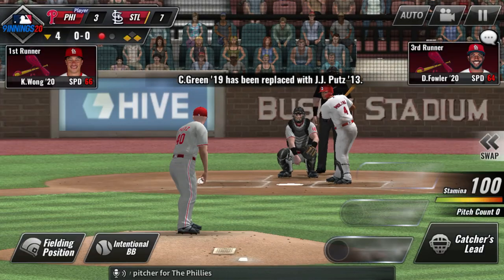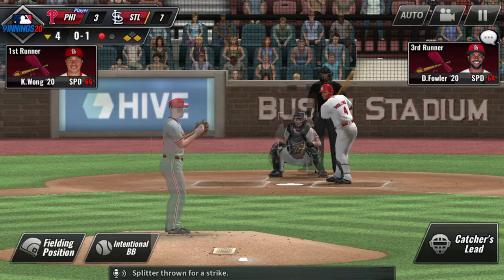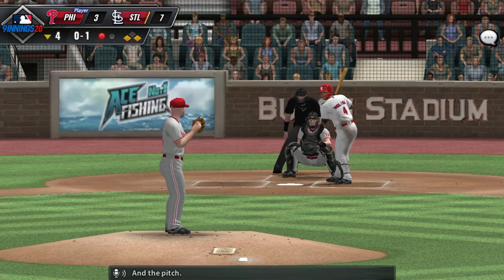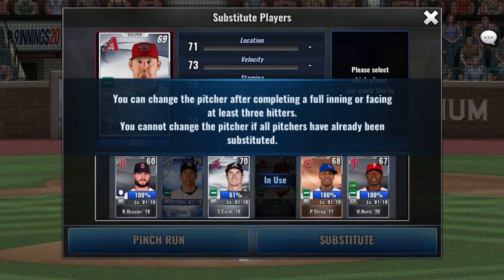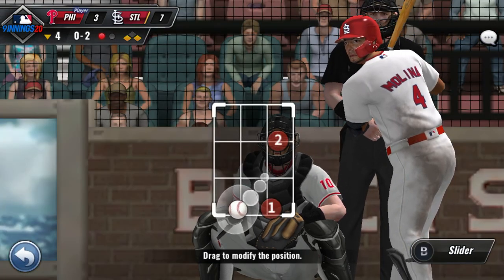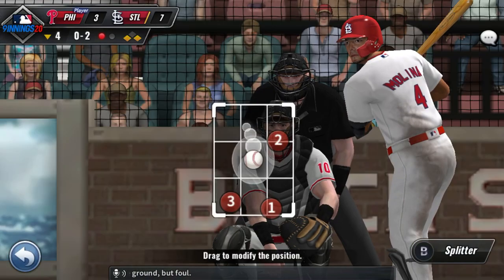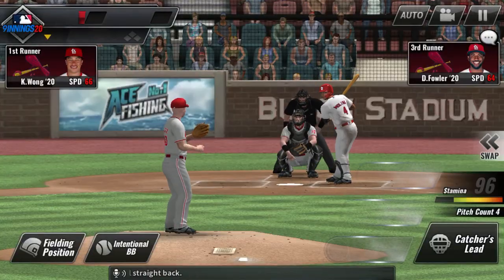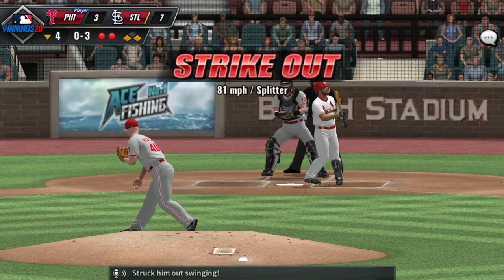New pitcher for the Phillies. From the belt, kick and deal. Splitter thrown for a strike. And the pitch. Fastball called strike. Here he comes. And this one's hit on the ground, but foul. The 0-2 to Molina. Foul straight back. Strike two, pitch on the way. Struck him out swinging.